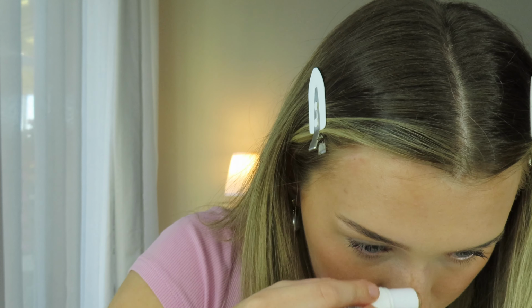You just do like a line. Oh my gosh, I didn't do them that centered. Okay, honestly, this will do. So I'm going to do this, and I'm going to blend it out with my finger, because then I trust a brush. As you can see, the concealer has faded, but we're gonna get back to that, so trust the process.